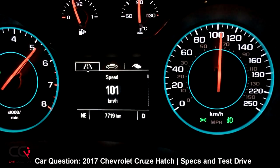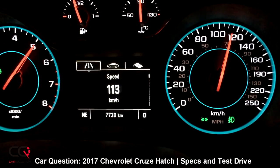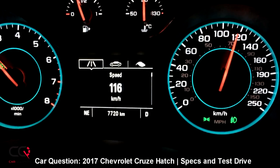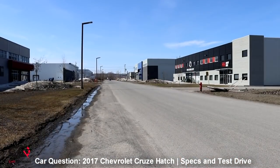But still, there are sportier cars in this segment out there. Remember that even if you shift into manual mode and want faster acceleration, you need to get prepared to shift before the red line, and the red line is around 6,500 RPM for this engine.